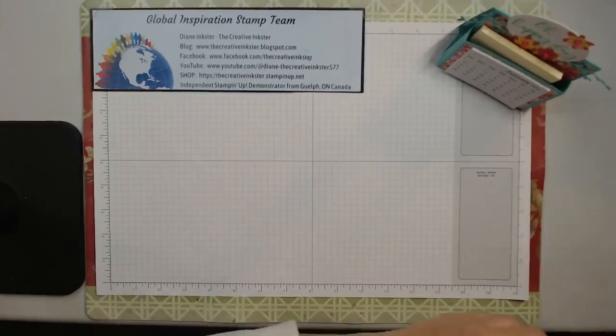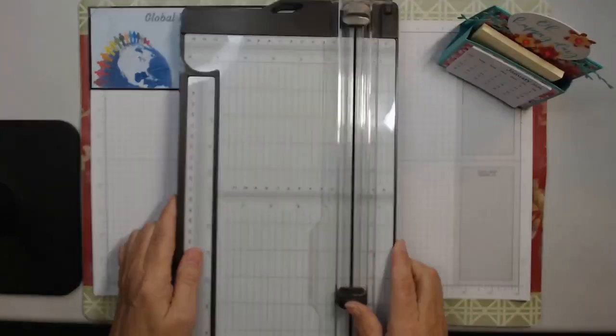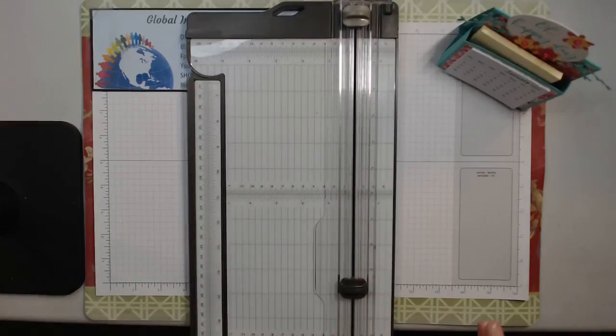You're going to need some tools. You're going to need a paper trimmer with scoring blade on it. And you're going to need 2 pieces of cardstock. You're not going to be able to get this out of one. So I've already cut them, so let me just show you what I did.